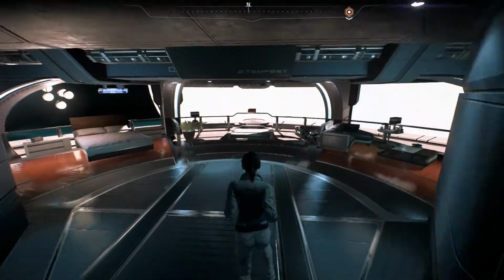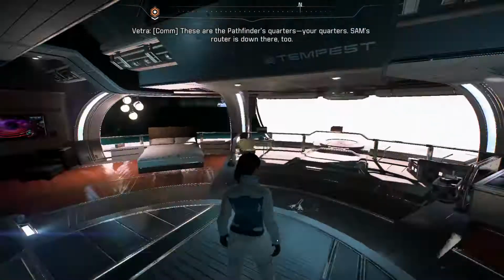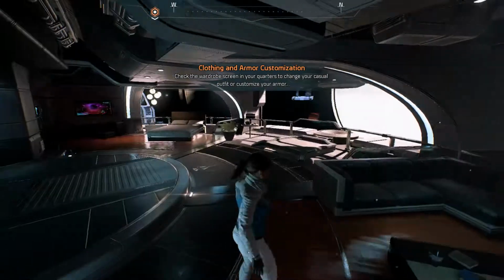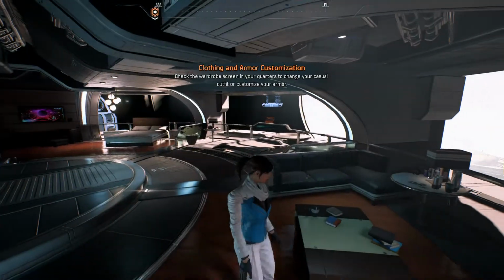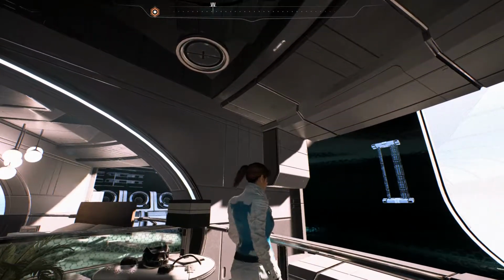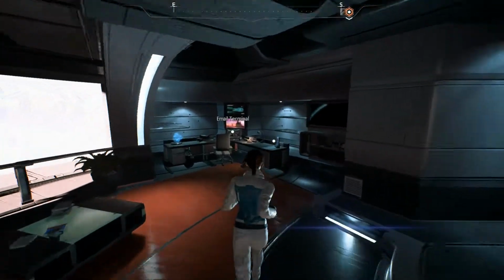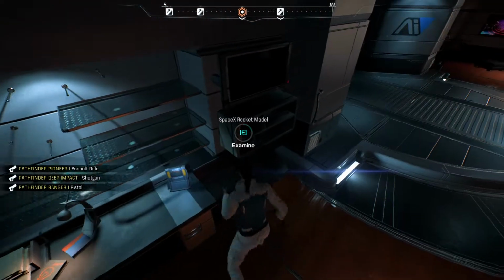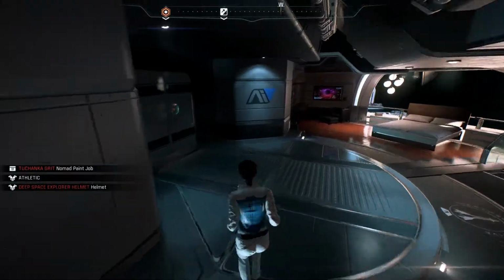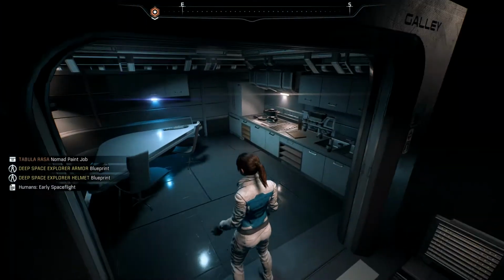Here's my room. Look at that. These are the Pathfinder's quarters. Sam's router is down there too. He's over there. Look at this room. Like, what is this blackened thing? Somebody glitched out. Anyway, we got a special delivery cache, a SpaceX rocket, we got email and Sam to talk with. And the most important room in the entire ship, the kitchen.